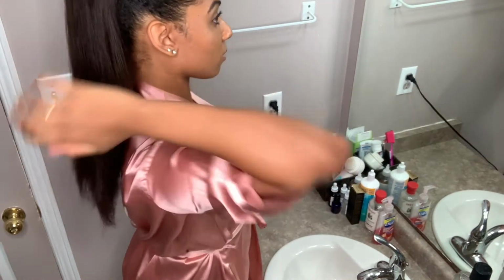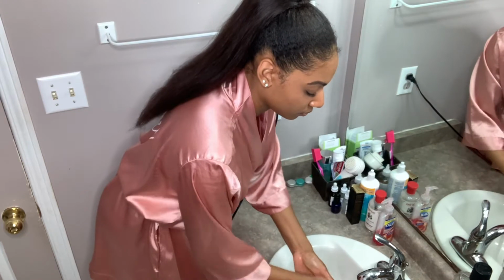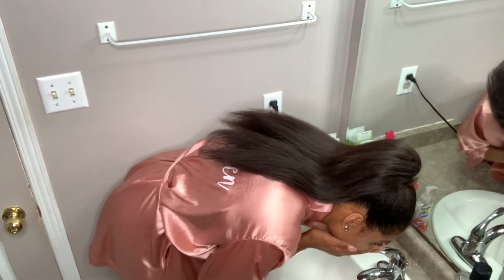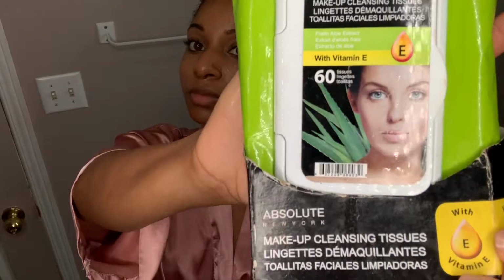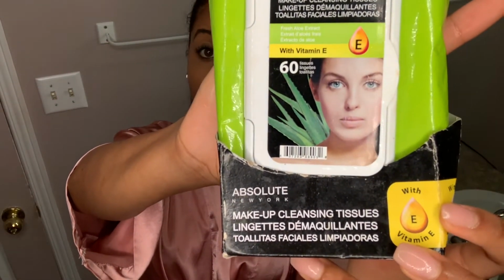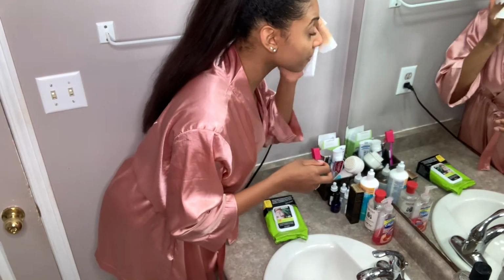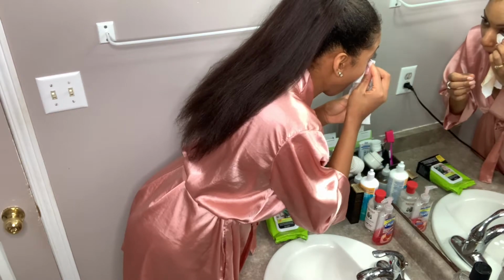My hair is already pulled back, which is perfect. So first I'm just going to start by washing my hands with soap as always before I touch my face. And now I'm just washing my face with some warm water to open up my pores before I go in with these makeup wipes that I get from my local beauty supply store. I always make sure to be very gentle when using makeup wipes, especially right under my eyes where the skin is very thin.